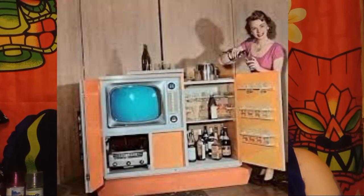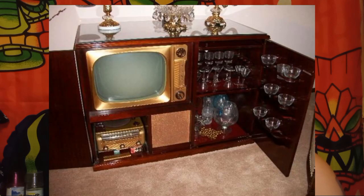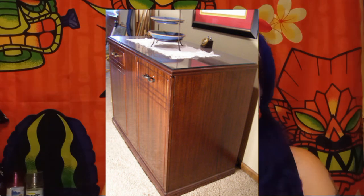The Telebar, there were a couple of these. They came out in 1951. They were made by GE, Hoffman, Emerson. And they also were $895 even back then. And this beauty is literally a television, an AM FM radio, phonograph, and a full cocktail bar in a big cabinet. That's what it is.